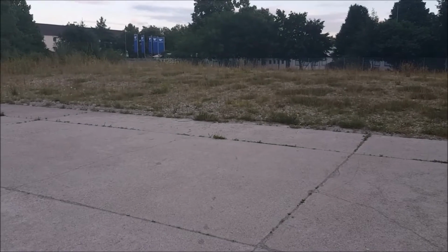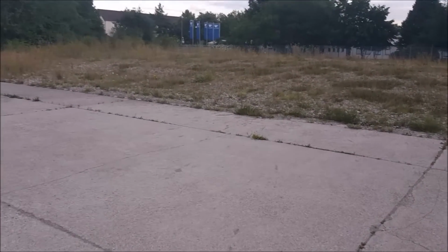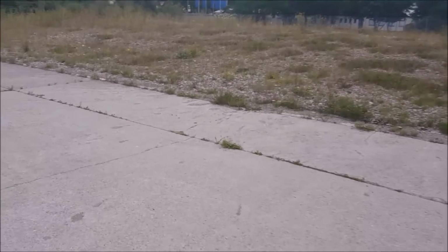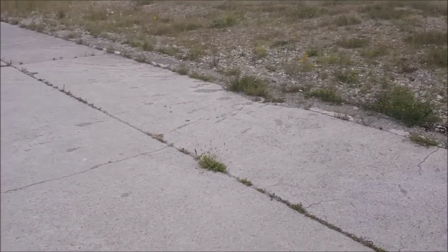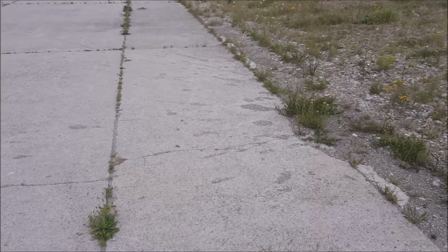Now tell me if you can already see it. You can't, right? Yeah, it's difficult to see. Do you see those scratches there in the ground? You see that? Now it sinks in, huh?